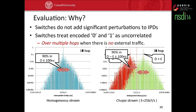Originally, all the interpacket delays of this stream were on the red vertical line, but now it's perturbed and spread across different interpacket delay values. But still, more than 90% of interpacket delays are within the range of 100 nanoseconds from the original interpacket gap. Now, what's going to happen to a Chupja stream? Because Chupja only adds or subtracts some number of idle characters, there are going to be two distinctive interpacket delays that leave the sender, namely D plus epsilon idle characters or D minus epsilon idle characters. They are shown as two vertical lines on the right graph.